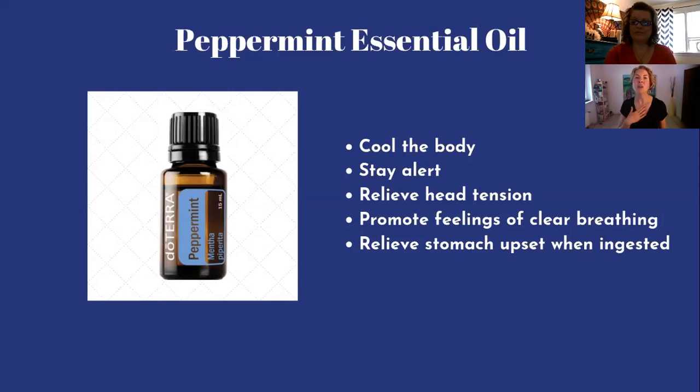And it's also great for opening up your airways. Wonderful before or during exercise to diffuse, or even, if you're using doTERRA peppermint, you can add a single drop to a big old water bottle, like a stainless steel or a glass water bottle, just one drop. And it's going to really help fuel and energize your entire workout.